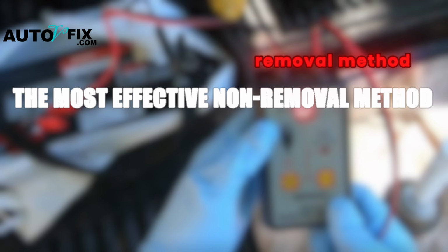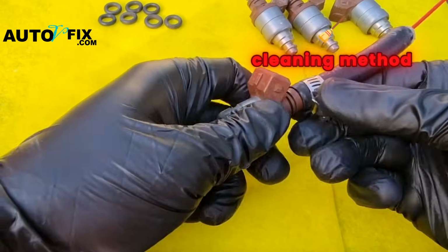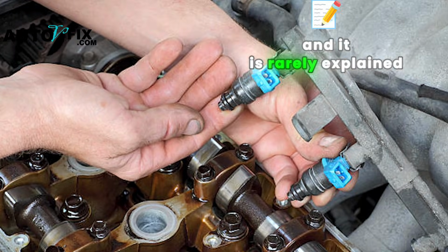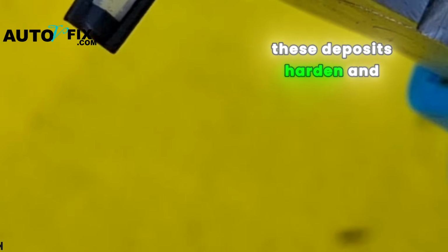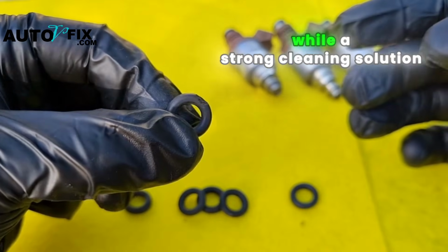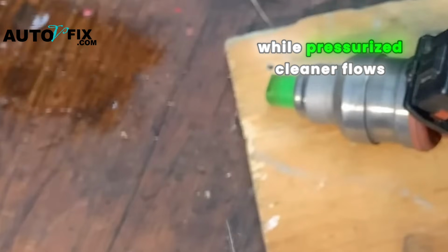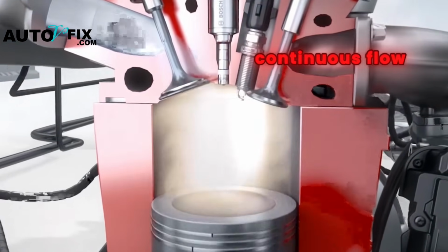The most effective non-removal method: pulse-style concentrated injector cleaning. The most effective injector cleaning method short of removing the injectors entirely is pulse-style cleaning under pressure. This is the method used by professional shops when standard cleaning fails, and it is rarely explained in detail. Injectors clog internally around the pintle and valve seat. These deposits harden and resist steady solvent flow. What breaks them loose is the rapid opening and closing of the injector, while a strong cleaning solution is present. Pulse-style cleaning mimics real injector operation. The injectors are repeatedly actuated while pressurized cleaner flows through them. This rapid cycling disrupts deposits far more effectively than continuous flow.